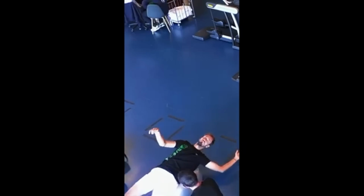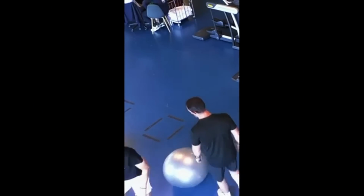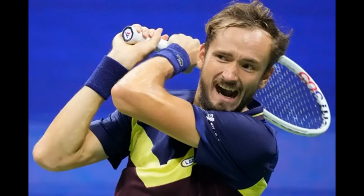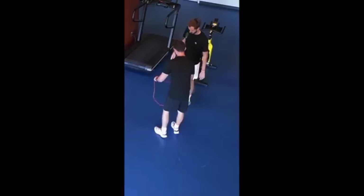Such exercises enhance proprioception, or the body's ability to sense its position and movement, which is key to executing Medvedev's fluid court coverage. A recommended structure is 2 sets of 15 to 20 repetitions per exercise, ensuring proper activation of these muscle groups. These warm-up routines are not just physical preparation, but also mental.